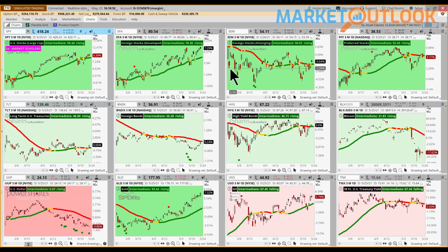They don't look nearly as good. Remember, in some cases, they're still struggling with the coronavirus and other things going on there. So the place to be right now appears to be developed foreign stocks. There's a really nice burst higher.